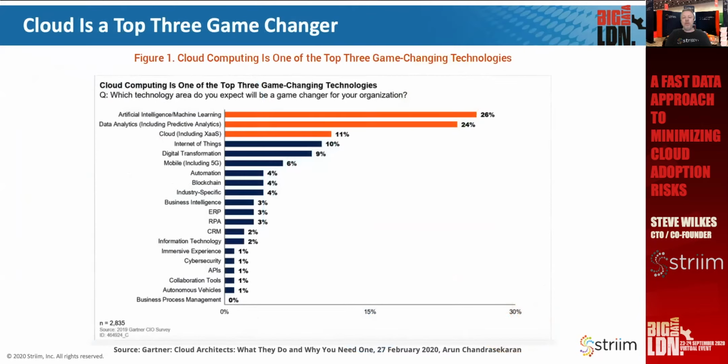Gartner cites cloud as one of the top 3 game-changing technologies. And if you look at the other important technologies, most, if not all of these, will be performed in the cloud. This means that the data required for machine learning or analytics will also have to somehow make it to the cloud.